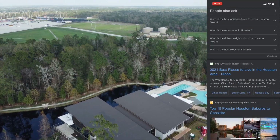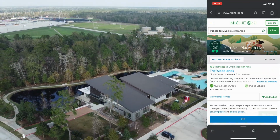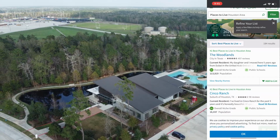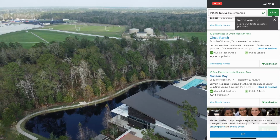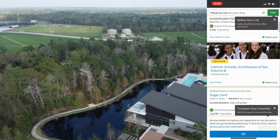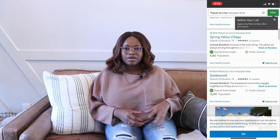A lot of times they're numbered from 1 to whatever. They might say top 10 communities, they might say top 20 communities, whatever it is. And then use that information to do your research on the different areas. Look at their school zones, right? And determine, okay, what subset of the city do I want to live in, or what community specifically do I want to live in? So that's another great way to decipher what communities are great in an area that you're in, and to be able to determine where you should be going to look for your new house.